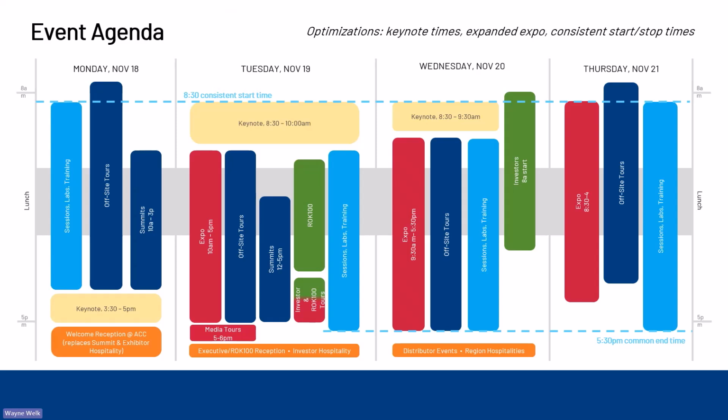Starting on Tuesday, the 19th, that's when the expo starts. So the big change this year is the expo is now 3 days. So Tuesday, Wednesday, and Thursday with the expo. Tuesday actually starts off with a keynote first thing in the morning, probably senior Rockwell leadership at that one. And the expo floor opens up after the keynotes, and then there's still some offsite tours, as well as the summits and technical sessions and hands-on labs.